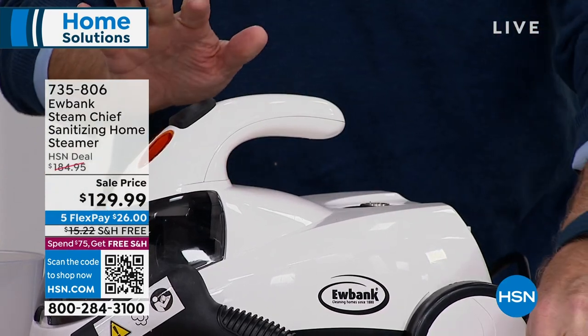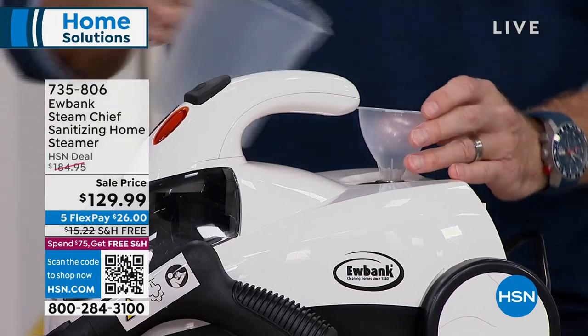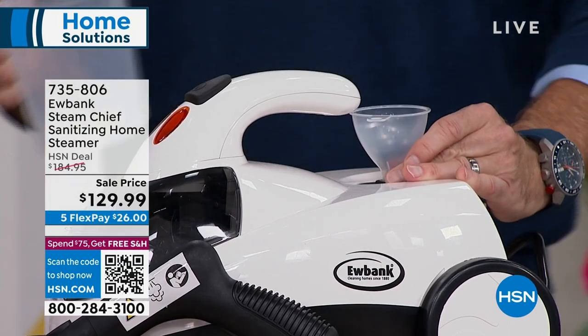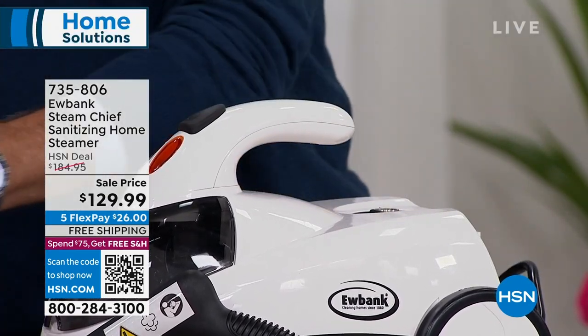Now make sure when you do this, it's unplugged, okay? Now I'm just gonna take this little funnel and pour this in, so you get everything included. I'm gonna fill it up a second time and pour this in for a second time. Just regular tap water.